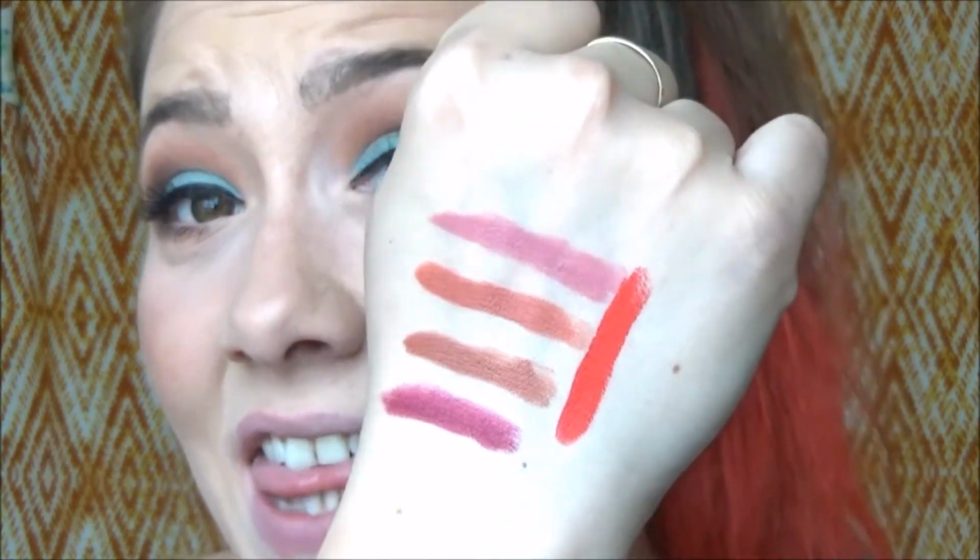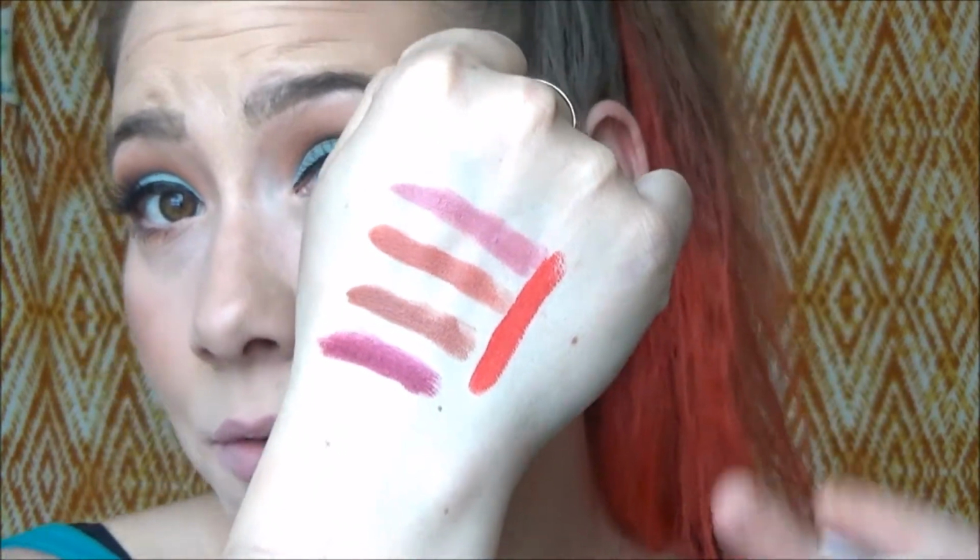Alright, so this one I'm really excited about. This is the one in Lullababy, and it is a bright, bright orange. It's like an orangey red, so I'm super excited to put this one on. Let's swatch it on my hand. Oh, this one's so creamy. I'm so excited for this. That is Lullababy, this one right here. Oh, I'm so excited, guys. Let's put this one on and see how it looks.